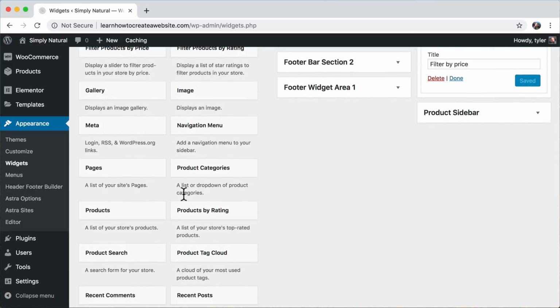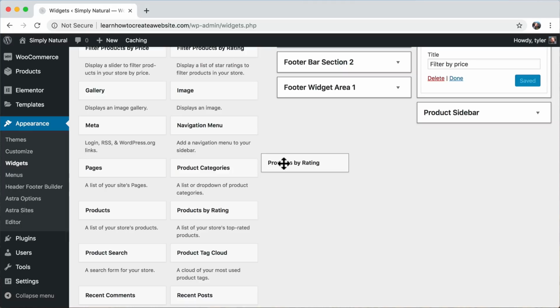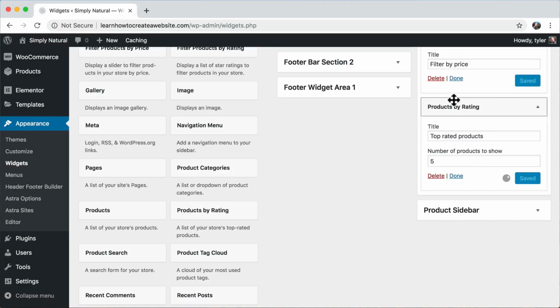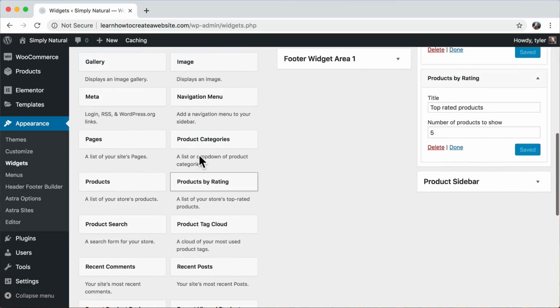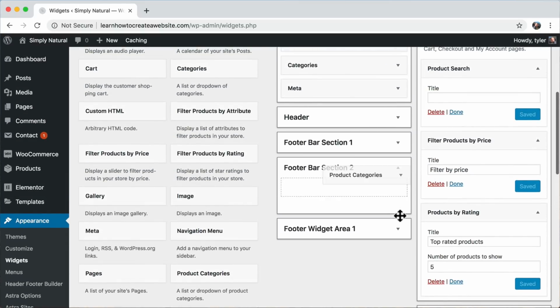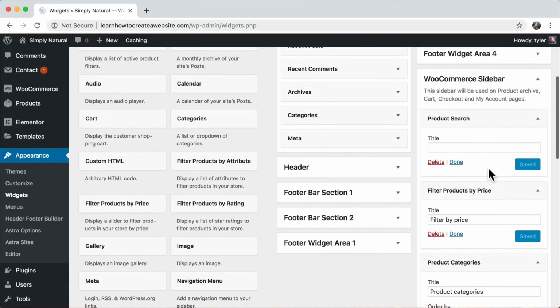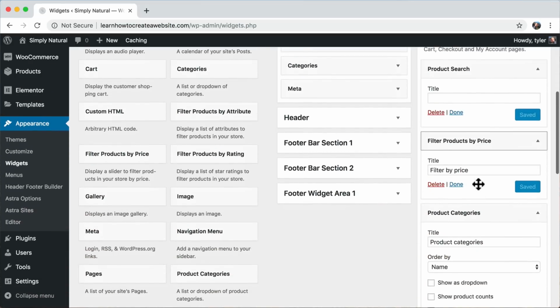Yeah. And filter by rating is at the top. Filter by rating. Oh. Yeah, there it is. Okay. There's product by rating. There it is. Products by ratings. And then categories. Let's add product categories. Is there anything else you think we need? No, I think that's pretty good. You think it should be arranged in a different way?